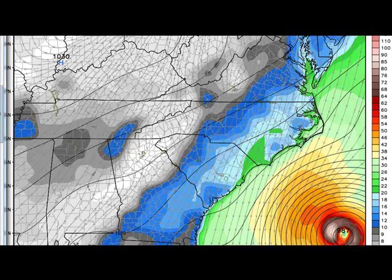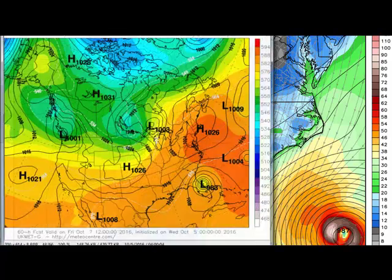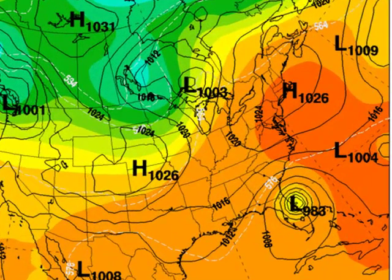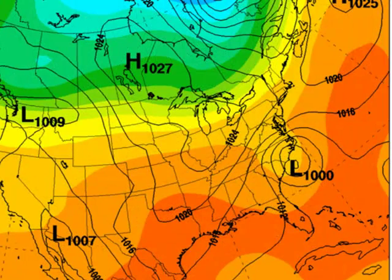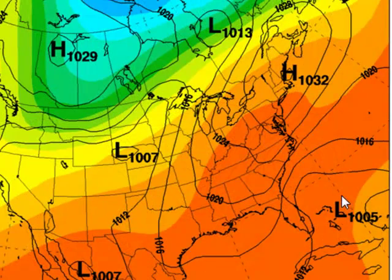Now, I want to show you the UK Met model because it was the first one that picked up on this further west trend that developed when everything else was kind of keeping this well out to sea. This is Friday morning, in agreement with the other modeling, pretty close to the Space Coast. And then this takes us up to near Savannah on the Georgia coast Friday evening. From there, it does lift up the coast to just offshore from Myrtle Beach and Wilmington by Saturday evening, and then it too kind of makes that right-hand turn in a weakened state thereafter.